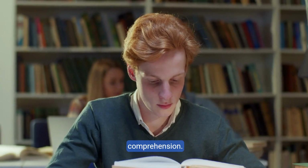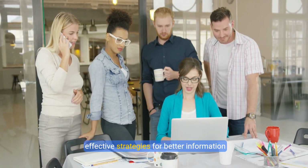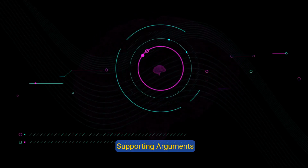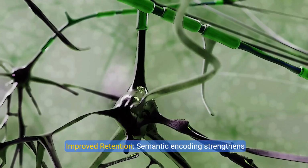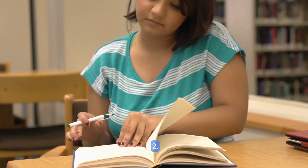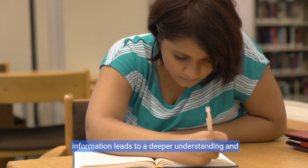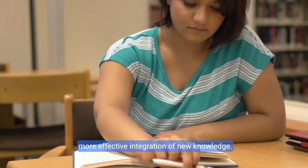and comprehension. Enhance your learning outcomes by adopting these effective strategies for better information processing and memory retention. Supporting arguments. 1. Improved retention. Semantic encoding strengthens memory retention by creating meaningful associations with the content. 2. Enhanced comprehension. Prioritizing the meaning of information leads to a deeper understanding and more effective integration of new knowledge.